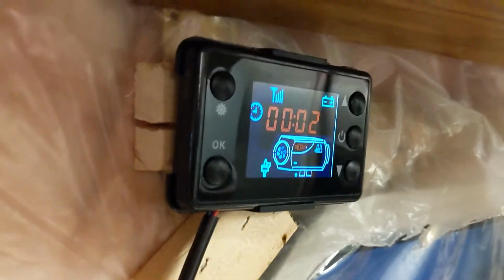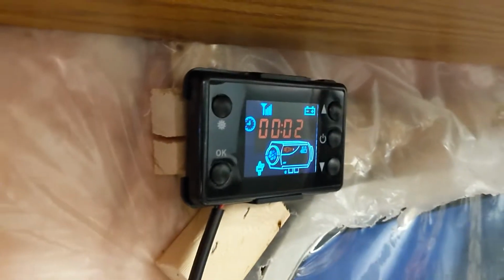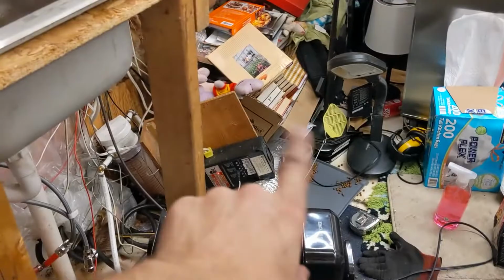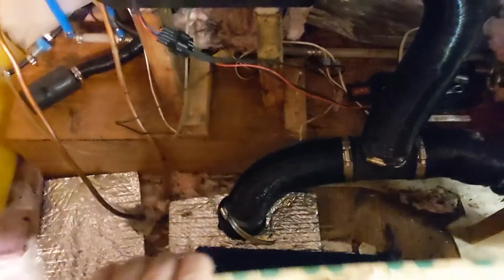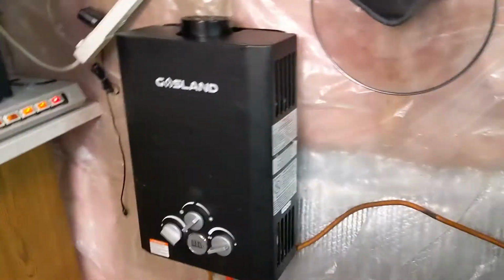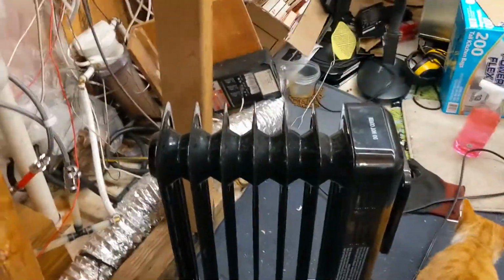There's a fancy one I want to buy. Comes from Australia, some dude makes them. Enables Wi-Fi, enables it to work more like a house thermostat instead of this just on off, high low. But yeah. The silver line goes to the bedroom. This one comes out right here. We gotta run this a little better, but it works. Heats this place up. This thing mostly keeps it warm.